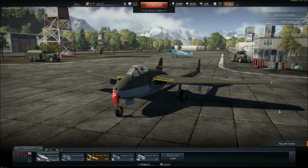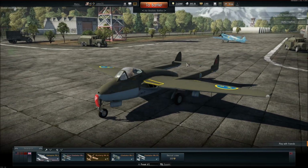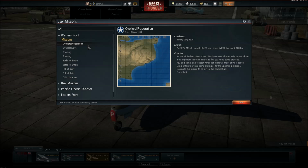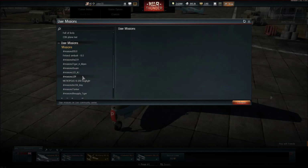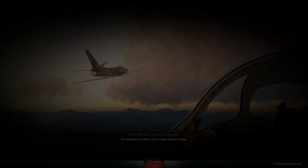This time we will be taking a look at some Swedish aircraft. However, we will not look at either the Spitfire or the Vampire. We will look at some user missions. First off, we have the J29 Flying Barrel.